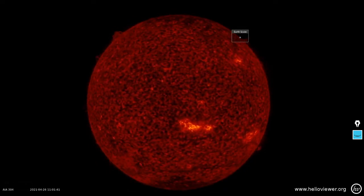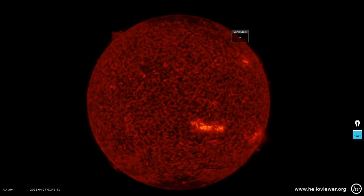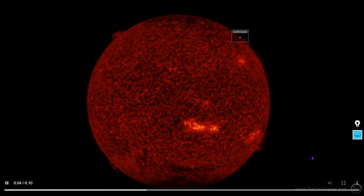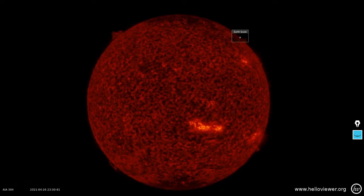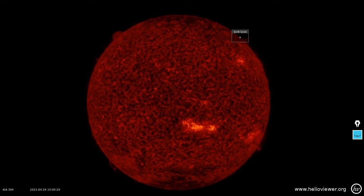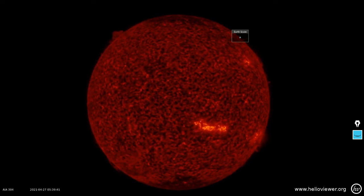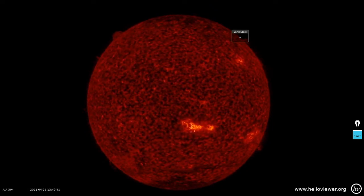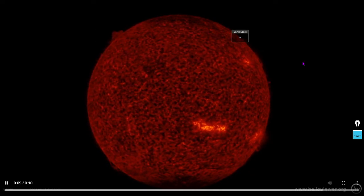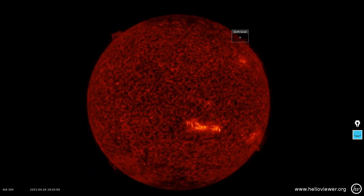Here's a full disk view in ionized helium, 304 angstroms, and you can see there are quite a few filaments here once again. This little filamentary dance you're seeing in the southern hemisphere down here does not appear to have ejected. That must have collapsed back down onto the surface of the sun there, the chromosphere, or maybe just the lower corona, but in any case, does not appear to have ejected, at least not in the Earth-facing vicinity. You can also see some filaments in the northeastern limb up here. But a great view of that little unstable filamentary dance happening right there in the southern hemisphere.